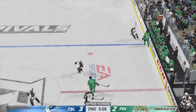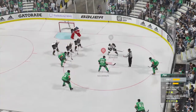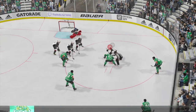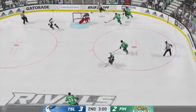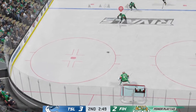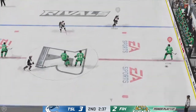Oh, that's going to be a penalty. They're going to have to call that. There's the whistle, penalty coming up. So often in a shifty little play, you're trying to get to the puck, you get your stick in the wrong spot, he steps on your stick and there's nothing you can do. Gets it out of his own end. Tries to get this man advantage going from their own end now.